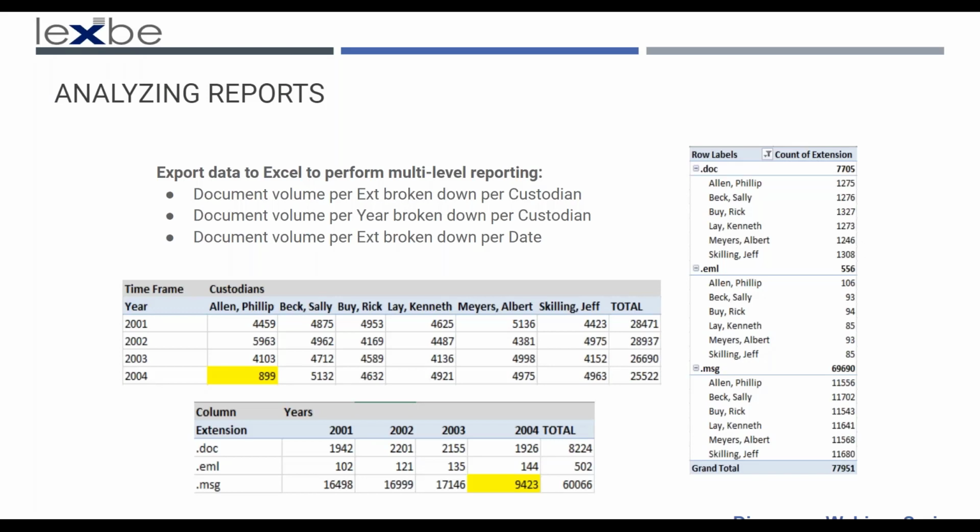The next table shows, instead of by user, it by type. So we have Word documents, we have emails, and MSGs, which are emails as well. And even though the emails count is much less than the MSGs, that in itself does not raise a question. MSGs are just more prevalent in the marketplace, it's Outlook. So yes, we expect to see more of those.